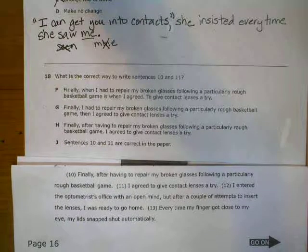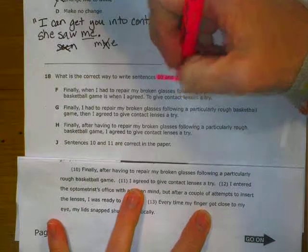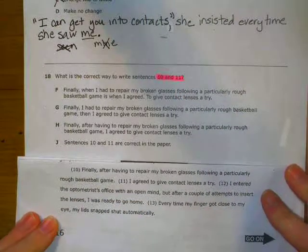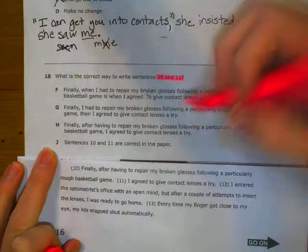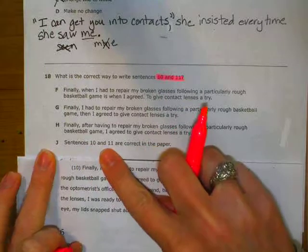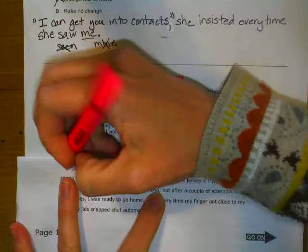Number 18 says, what is the correct way to write sentences 10 and 11? Since one of my answer choices is that sentences 10 and 11 are correct in the paper, I'm going to look at that one first.